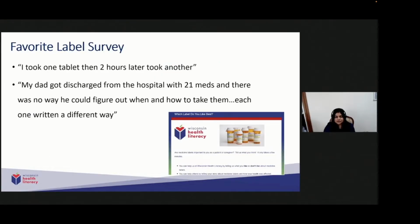Wisconsin Health Literacy also surveyed community members. There were 798 responses, and 93% found labels confusing to read or understand. And you can see some of the comments here too, such as, "My dad got discharged from the hospital with 21 meds, and there was no way he could figure out when and how to take them, each one written a different way." Or, "I took one tablet and then 2 hours later, I took another tablet." So these are just some of the issues that we are aiming to prevent. Next slide, please.